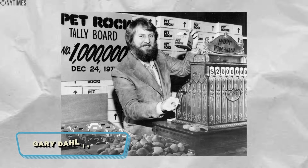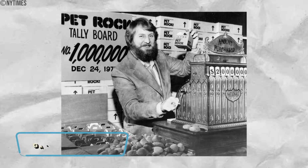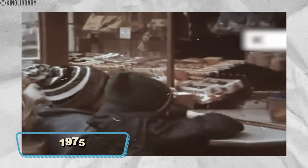Created by advertising executive Gary Dahl in 1975, it was exactly what it sounded like, a smooth rock packaged as a low-maintenance pet. Sold in a pet carrier-style box with air holes, it came with tongue-in-cheek instruction manuals on how to care for it. No feeding, no walks, just pure novelty. By the holiday season of 1975, over 1 million pet rocks had sold for $3.95 each.